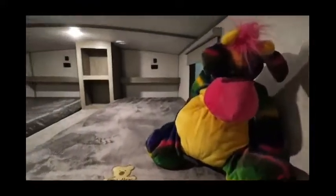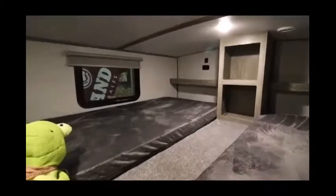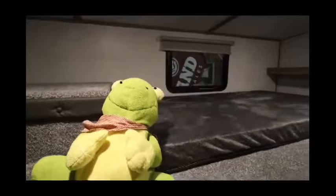So you notice as you go up the stairs, it's just a left-hand turn right around the corner. And what Heritage Glen is going to give you is this really cool loft. What they've added in here now is you have 4-inch thick bunk mattresses, so they're very, very comfortable for the kids to sleep on, or whoever may be up here. And then of course you're going to have some storage along the back side here, and then all around the front side of it too.